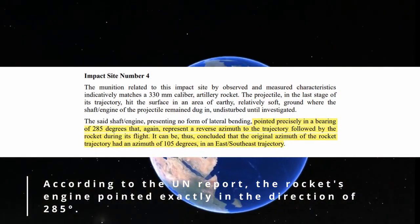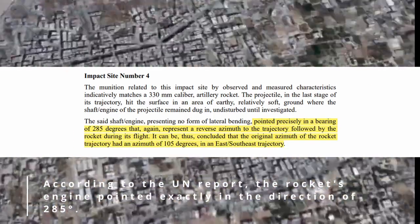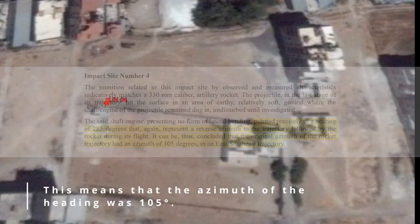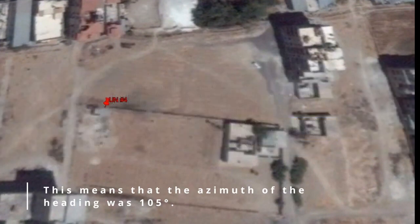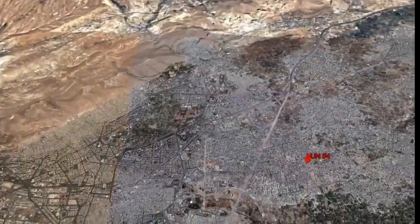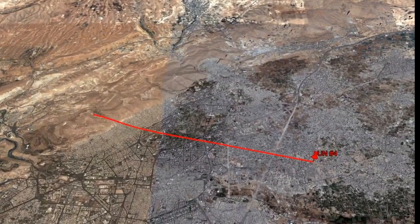The said engine, representing no form of lateral bending, pointed precisely in a bearing of 285 degrees that, again, represent a reverse azimuth to the trajectory followed by the rocket during its flight. It can be thus concluded that the original azimuth of the rocket trajectory had an azimuth of 105 degrees in an east-southeast trajectory.